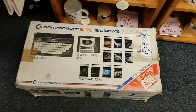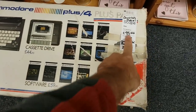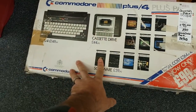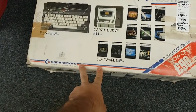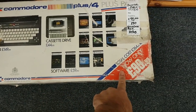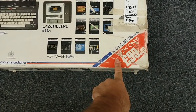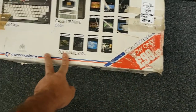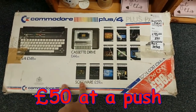Just found in here, if only today, 95 quid, a Commodore Plus. You never know, I might research this and have a quick look. It's only like £4 off original price. Our total cost £265. So it was very expensive when it first came out. I wonder what it is now.